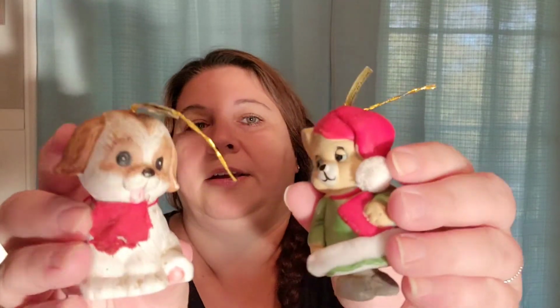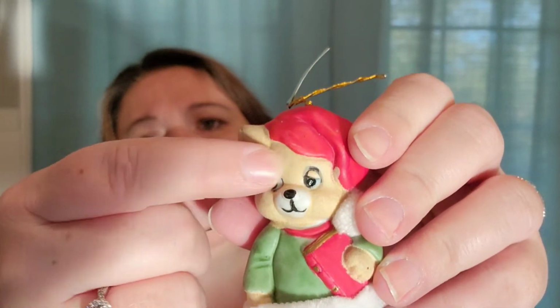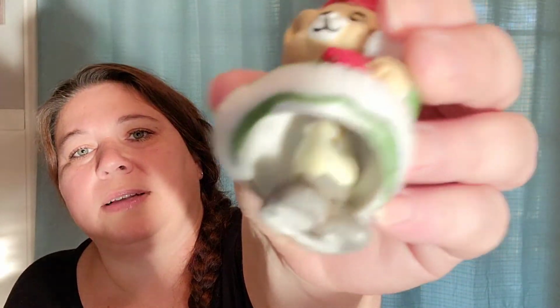And then there's also these two, and these all come together. Little puppy with his little scarf thing, and I'm not sure if that's on right or if that should be on his back. Maybe, I don't know. But this one here is flocked. It's not like super fuzzy, but you can feel it. And he also has little feet that dangle. So you get all 4 of those for $25. I paid 50 cents for the whole bag full of them, and I'm just selling them as a lot for $25.